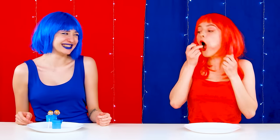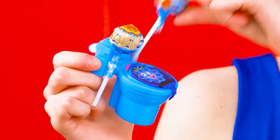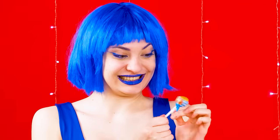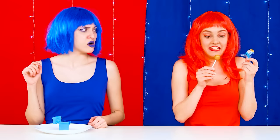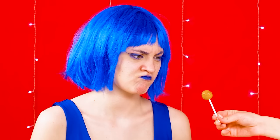Well, now that you're done, I'm ready to see what's in my toilet. Wow, two lollipops at once. That's already a catch. Miranda threw the wrapper right at my face. I can see she's really passionate about her lollipop. This is my chance. What are you doing, Emma? That's my Chupa Chups. I just wanted to remove the wrapper so you could eat it right away.